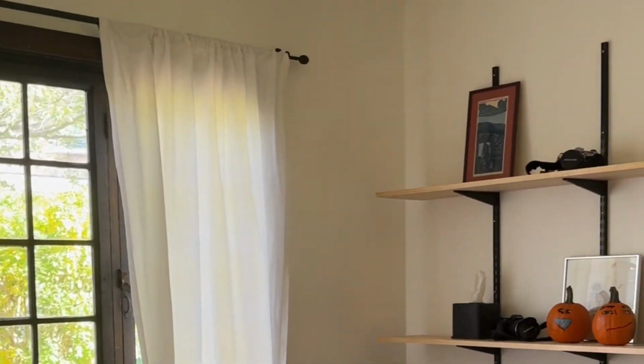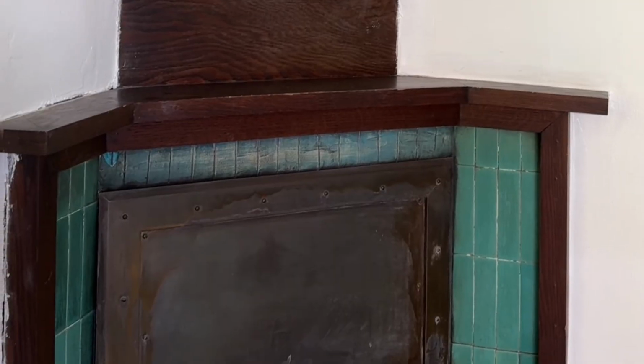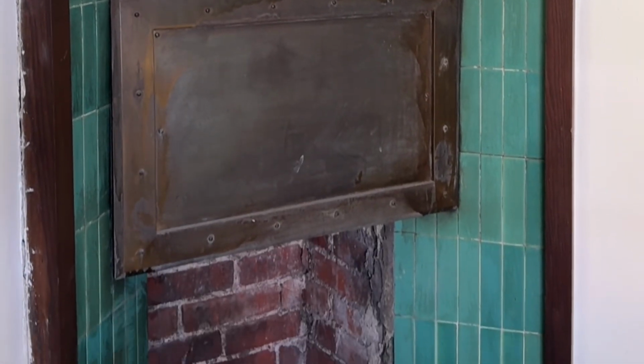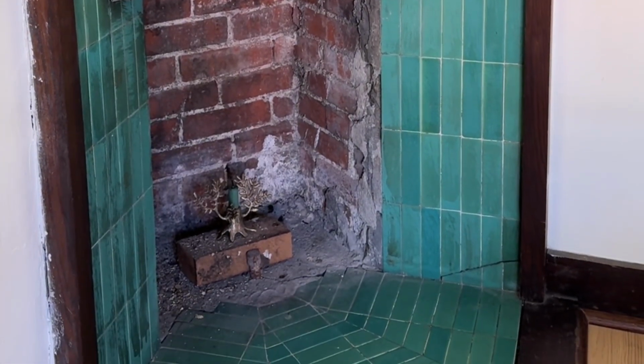This is the dining room. The dining room experienced a lot of water damage from the flat roof on the second floor that had come down. This is an original Frederick Scheibler fireplace. It's just mostly pretty to look at. I like the green tiles. I like that it's built into the corner.